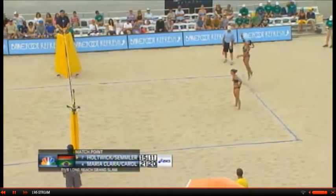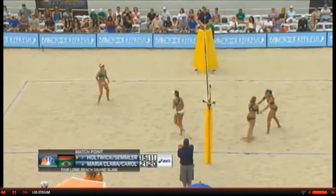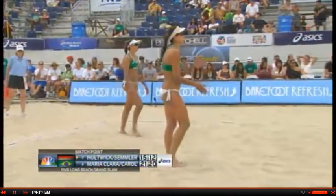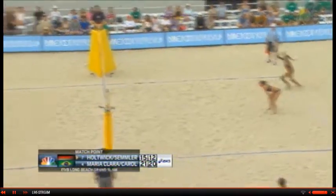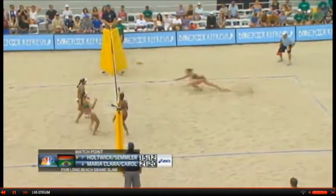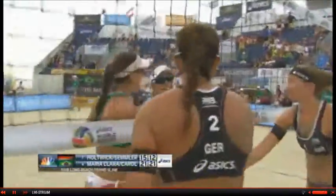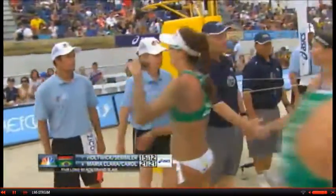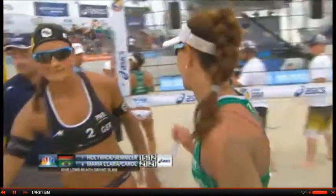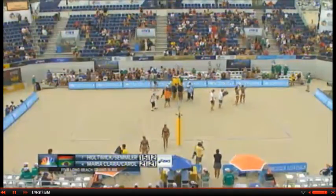Semmler to serve for Germany. Holtwick's read that one. First and second match point saved. Third time the basket, Brazil put the ball down, and it's Brazil who go through to the final. Excellent work from the Salgado sisters, Carolina and Maria, beating Germany's Katrin Holtwick and Ilka Semmler in straight sets, and deservedly have booked their place into the final here at this Long Beach.